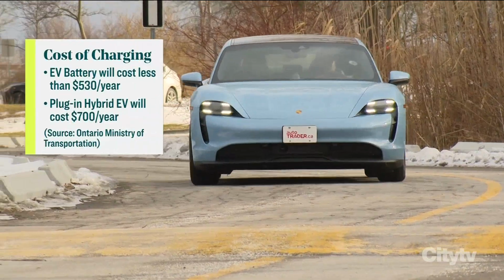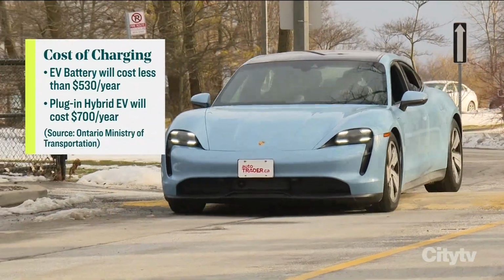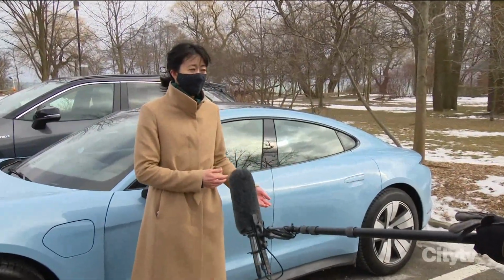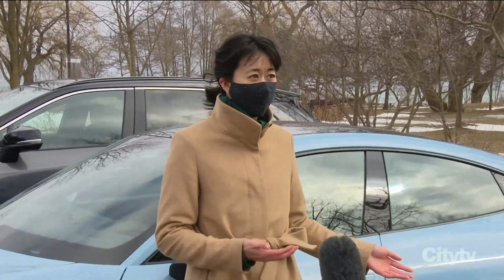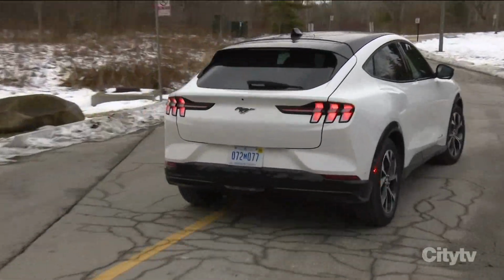Cost of charging really varies depending on where you're going, and the prices are set by whoever set up that charging station. Sometimes they're expensive, sometimes they're cheap, sometimes they're free. In general, I've used all sorts of different ones, and to me, it's usually cheaper than gas per kilometer, which is awesome.